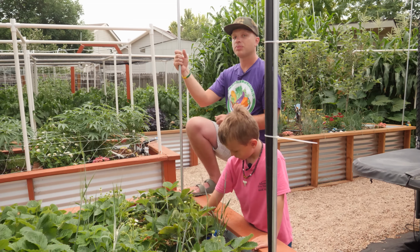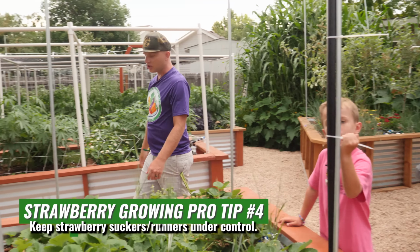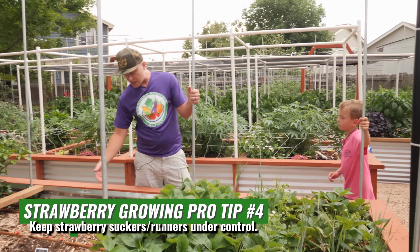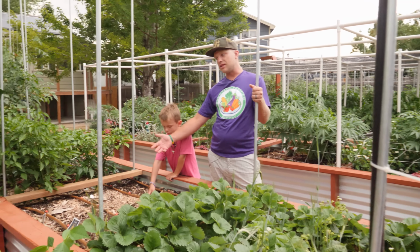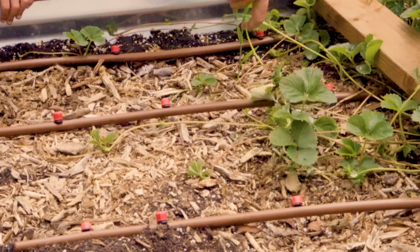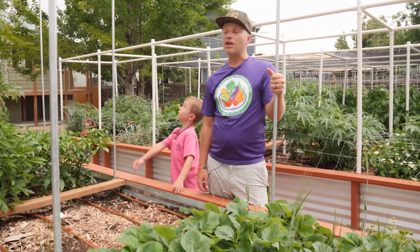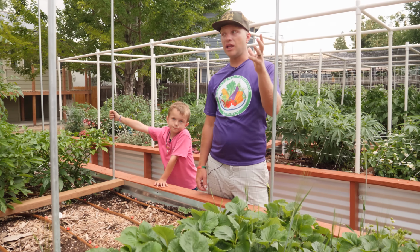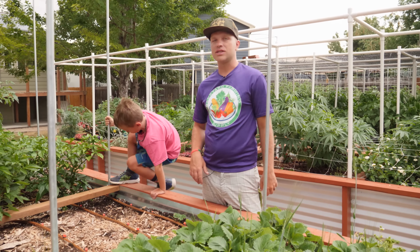The next pro tip for growing strawberries is to keep their suckers under control. Now these suckers I'm okay with because I just harvested the kohlrabi in this section. Yeah, I want some extra strawberry plants, so I'm going to let some of these climb over. Really, if you want to plant your strawberries, plant them early, shade them in the middle of the summer, and then allow them to bumper harvest at the end of the year.